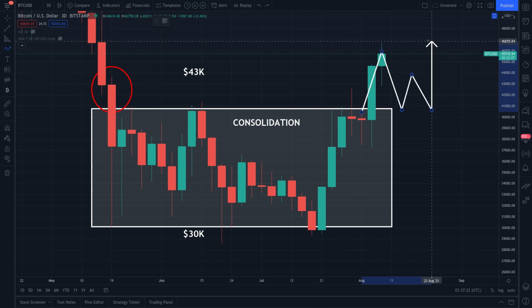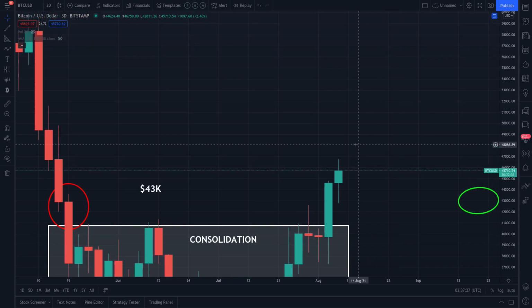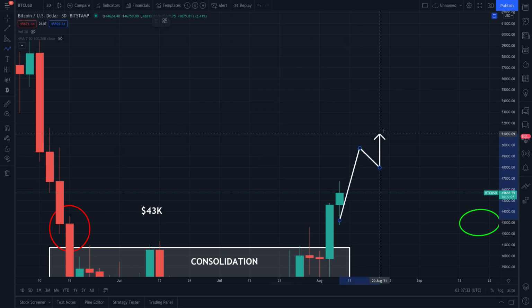That's called a throwback, okay? So if you notice a throwback, just take note of the range, and the targets that we have technical verification of is going to be 51,000, even as high as 53,000.